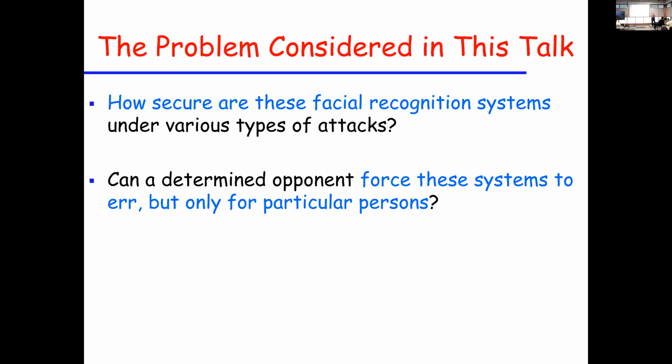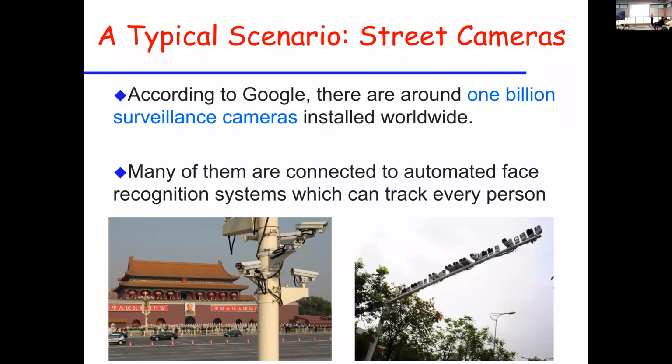Okay, this is a picture taken in China, a crossroad in China, and somebody counted 70 security cameras all pointing into that intersection in Beijing. Don't know why they need 70 cameras for that.